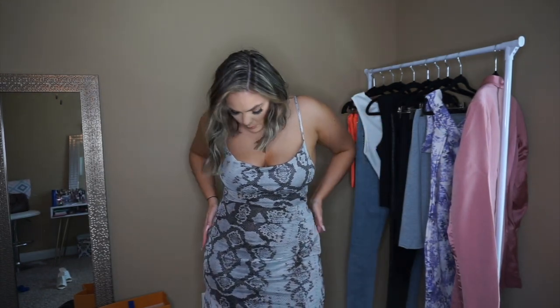Actually, let me go off camera and take off the bra and come back and I'll see. Okay, yeah, so with this I would just not wear a bra. It is a little low cut here. The cowl neck is a little extreme, but I don't feel like it's too much, you know? So overall I like this one. I think it's really cute, and this is how I'd wear it.